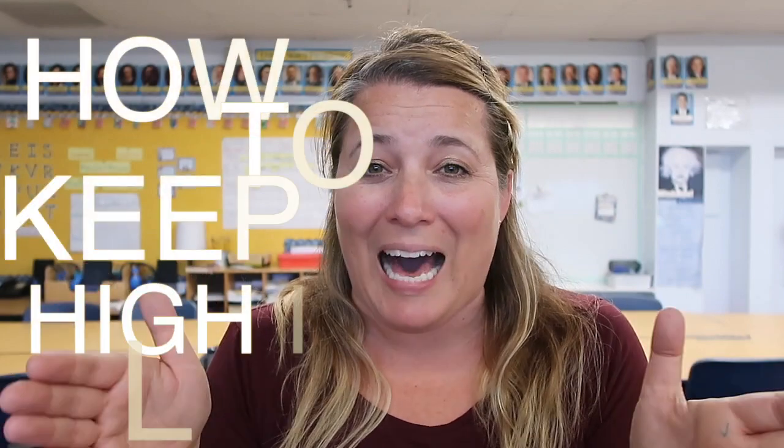I'm really excited because today I want to share with you one of my top tips for keeping a classroom library high interest. So today's teaching tip is going to be all about how to keep a high interest classroom library.